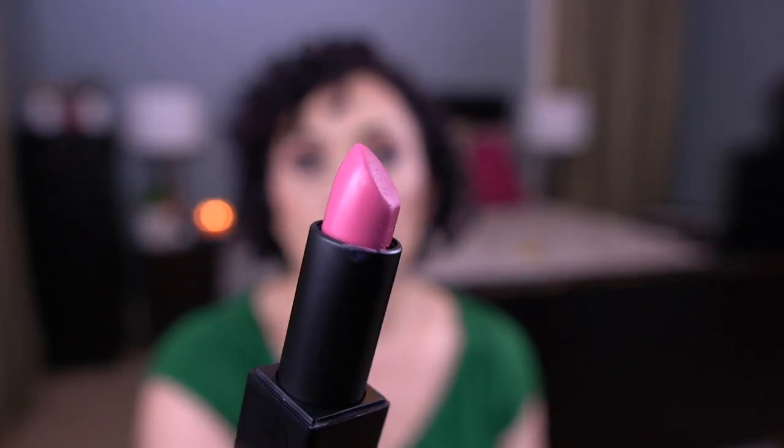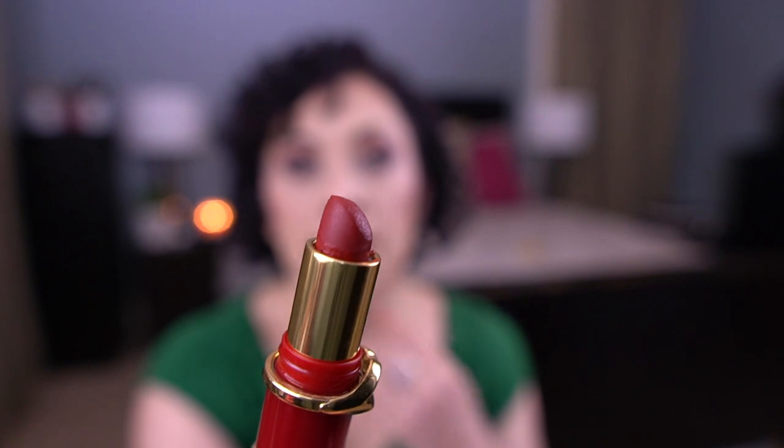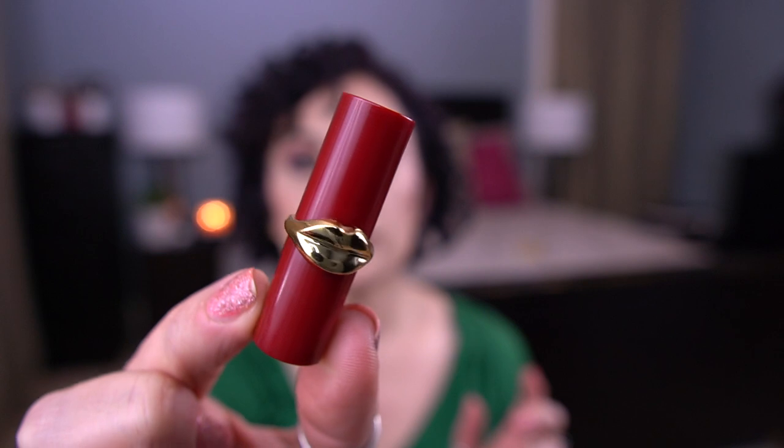And then I have a NARS Audacious lipstick in Claudia, and this is a baby pink. We have a Pat McGrath, I think this is her Matte Trance in Elton, and it's a classic red. This is like a little baby sample, a holiday little mini. And this was the one I was like, I don't think I have this, but I did. There was a couple of those.